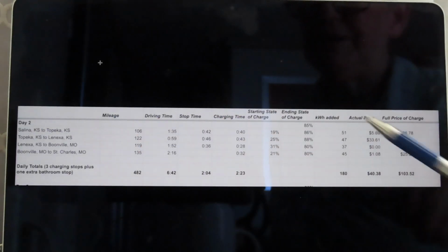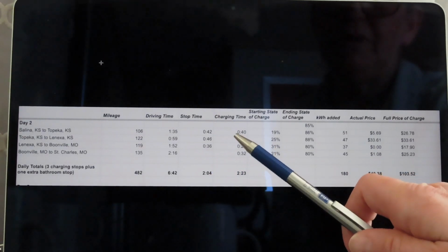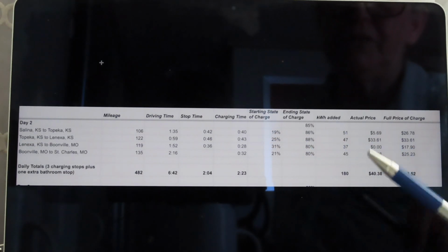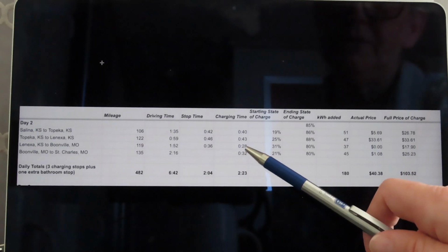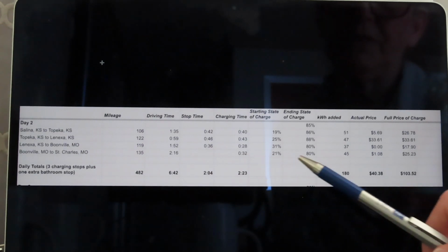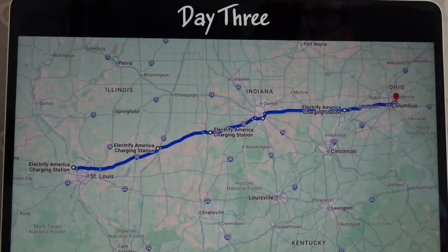So here are the stats from day 2, Salina to Topeka, very typical from the day before. So we were charged for 40 minutes. So we went over our 30 minutes. So we did get a little bit of a charge there. We did 43 minutes in Lenexa and 28 minutes in Boonville, and then when we got to St. Charles, we actually charged there, and again, we only charged up to 80%. And so our total actual charges for the day was $40.38.